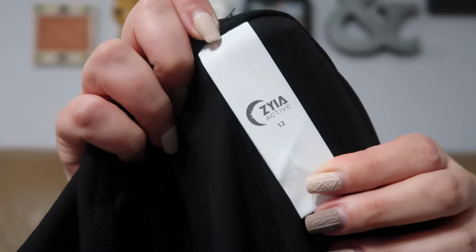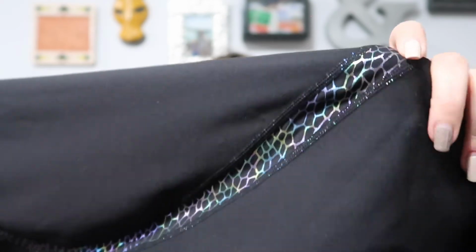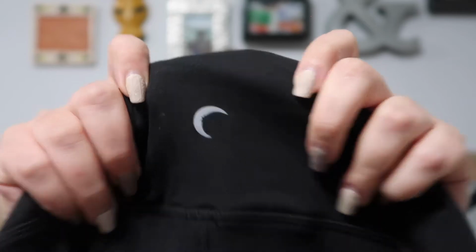This is Zaya or Zia. This is a size 12. And these are a nice pair of leggings. They have these little swirls that are iridescent snakeskin. It's really hard to see that on camera, but they're super nice and they don't even look like they were ever washed or worn, so that's always a plus. And here is the logo from the back if you're unfamiliar. It's a little moon logo.